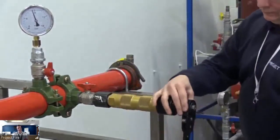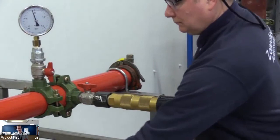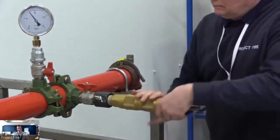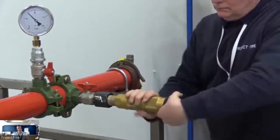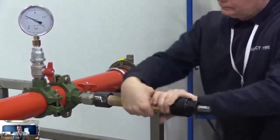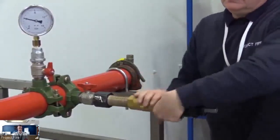So there we go. We've gone all the way through. So that shell cutter has gone all the way through, which means that the drill is complete. So now what we need to do is back the drill all the way back out again. So we're backing the drill off through the ball valve.